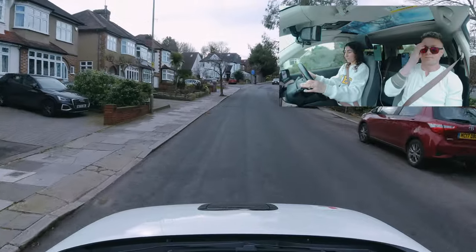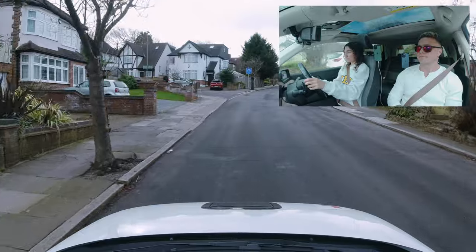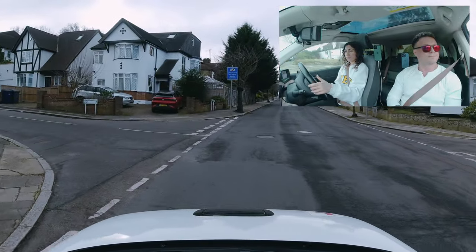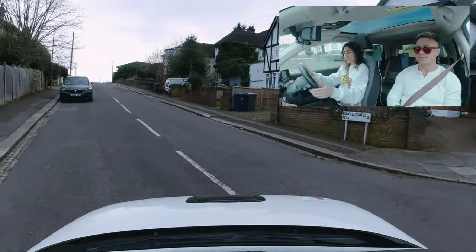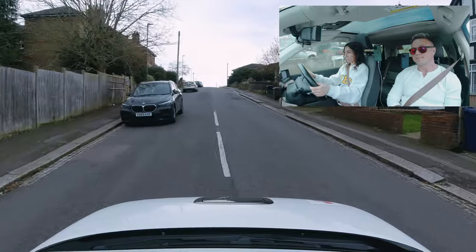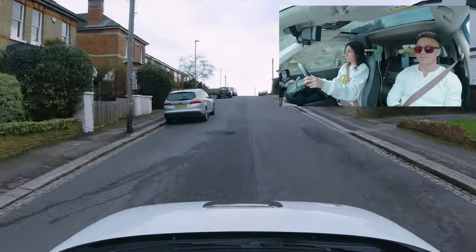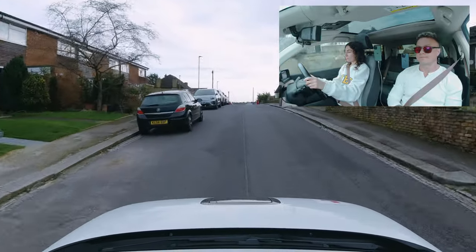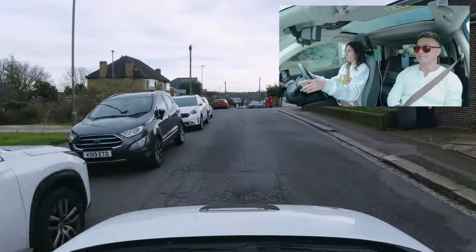After 80 yards, turn left, King Edward Road, then turn right. Turn left, then turn right. Right, Prospect Road, then turn left.